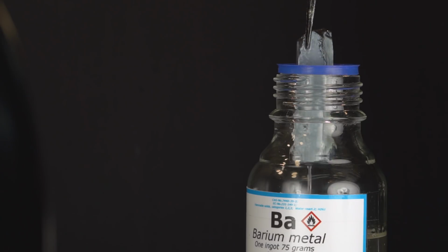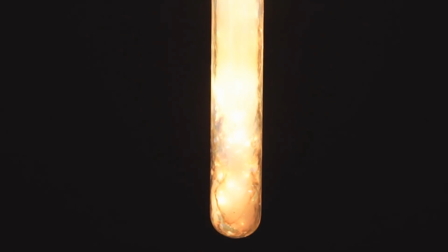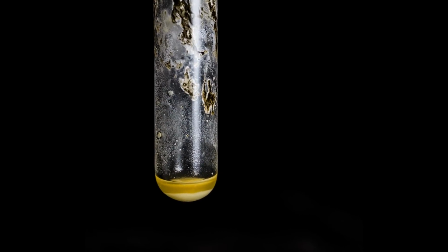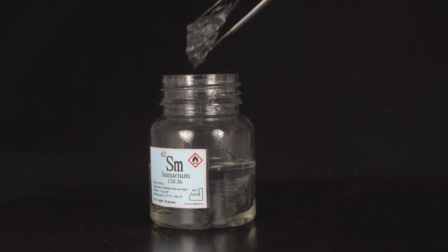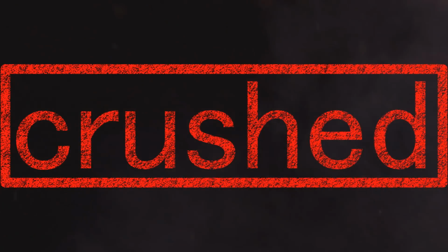Now the reaction with metallic barium. Extremely violent reaction with samarium metal. And finally, quite a nice reaction with titanium metal.